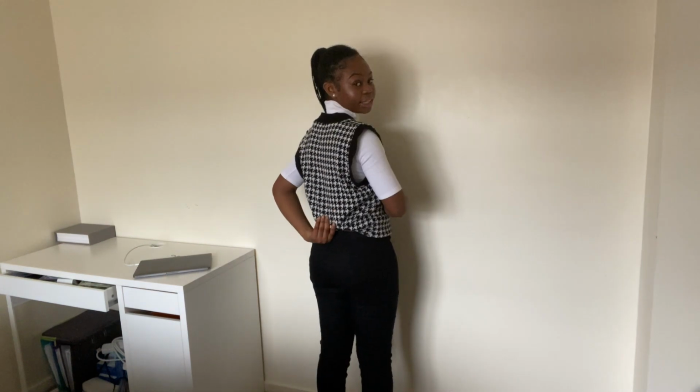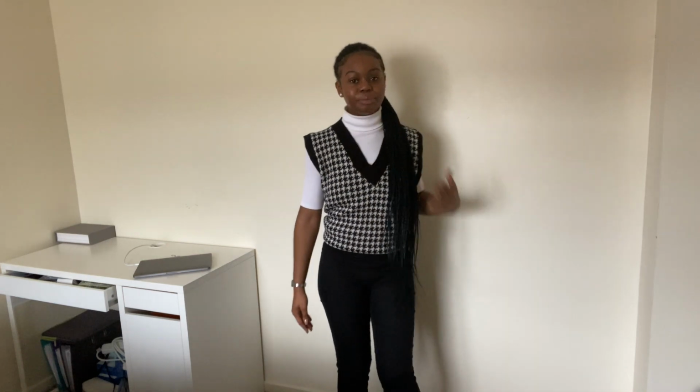Okay, so outfit number four. I feel like I definitely need to get a less oversized sweater vest. I tied it at the back just to give it the cropped feel, and it looks really good as cropped. I tried it on as oversized. I'm not about to show you guys that because it's not cute. Trousers are from H&M, surprise surprise.